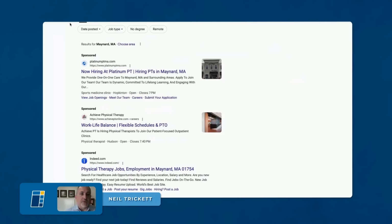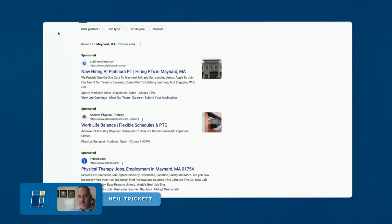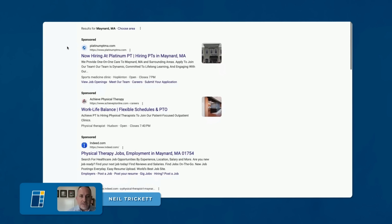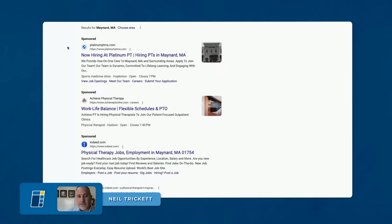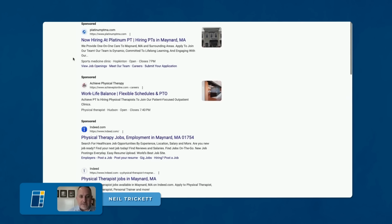All right, so here's an example. Let's say I live near Maynard, Mass, right? And the way Google Jobs works is that whenever you type in a search that has jobs or careers in it, it's going to flip it from what the normal search is, where you'll see a map section and everything. It flips it into Google Jobs, which is everything about careers and jobs. And so I typed in physical therapy jobs, Maynard, Mass, right? And so when I'm a PT in that area and I'm looking, guess what? First thing I see is this clinic here that has their Google ad, right? And it's showing up for me, like, huh, that's interesting, right?